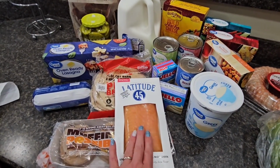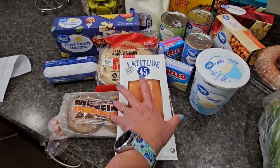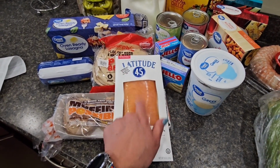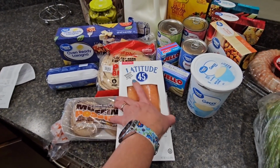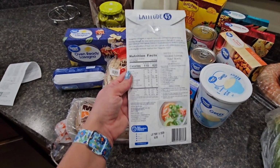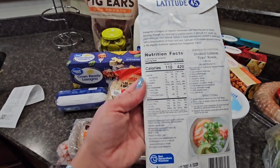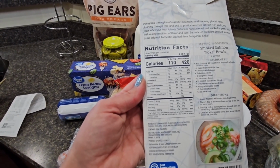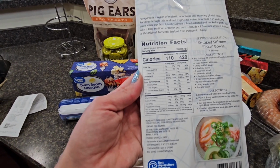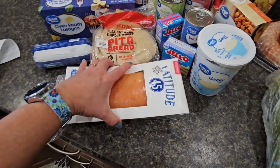And then I like to top it with some of the smoked salmon and egg. I usually like my egg a little bit runny in the middle, and then some everything but the bagel seasoning. And here are the macros on the salmon: 7 grams of fat, no carbs, no added sugars, 12 grams of protein. And that is probably one of my favorite breakfasts.